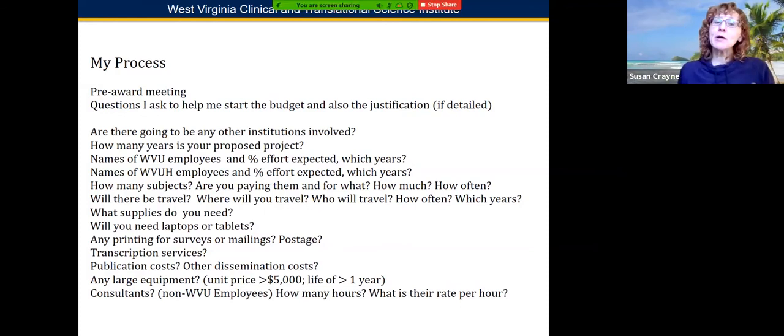We're going to talk about how many years your project is going to be. A lot of these announcements are for up to a specific number of years, but you might not need all those years. So we're going to talk about what you need. Again, WVU employees, what their % of effort, and in which years. Sometimes you need someone heavy at the beginning and not so much at the end, or vice versa.